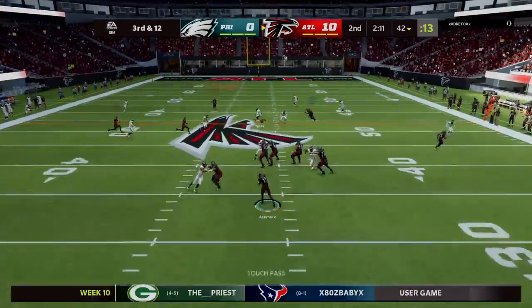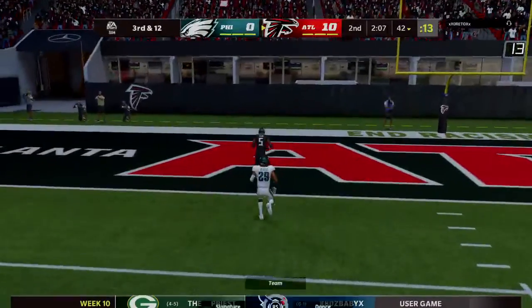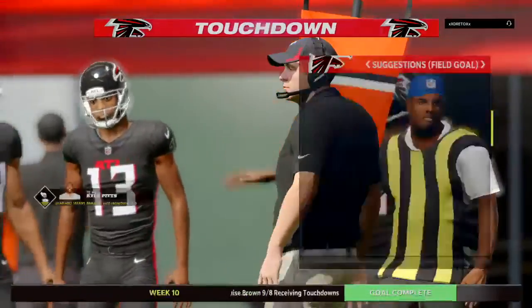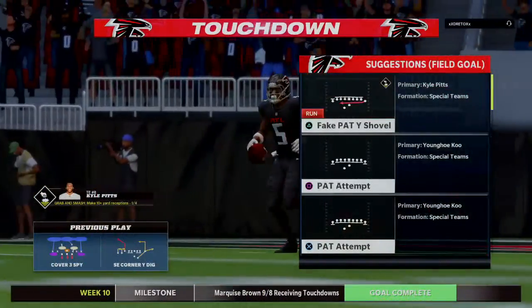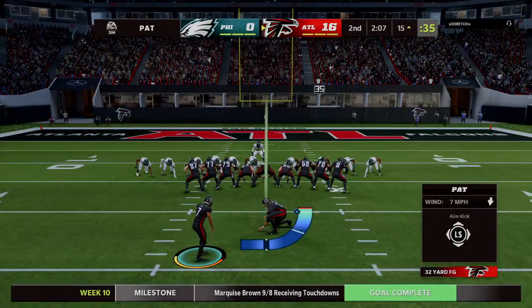On 3rd down, he'll drop to throw. He's going deep for Brown. He's got a man. Complete. Touchdown, Falcons. Hollywood Marquise Brown. His 9th touchdown of the season.